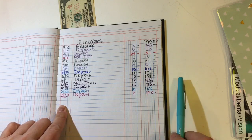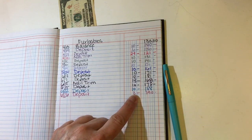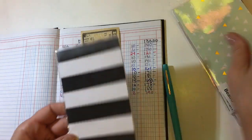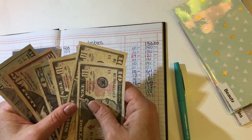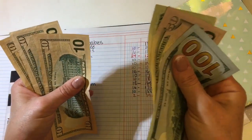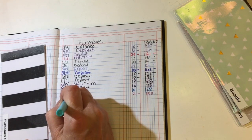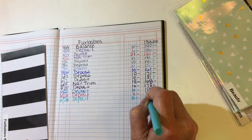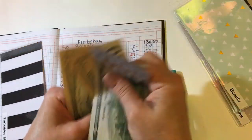So next is fur babies, and this is for their shots and nail trims, and I put $2 in to make $190, and then I'm gonna add this 10 to fur baby shots. Yeah, these odd dollar bills in my envelopes were driving me crazy. Okay, so that is 100, 50, 70, hang on, I got more money here. Oh, it's because I didn't write down my deposit, hang on. I'll write that it's a deposit, and it's gonna be $10, so that should give me 200. So that is 150, 70, 80, 90, and 200.